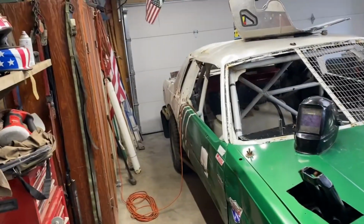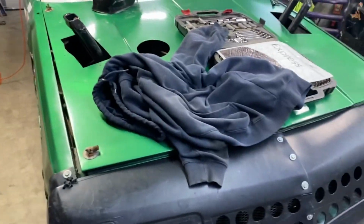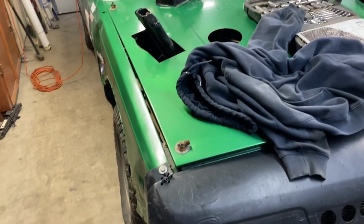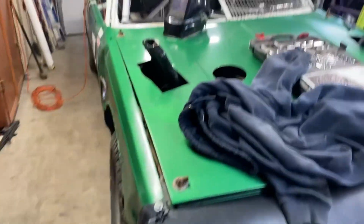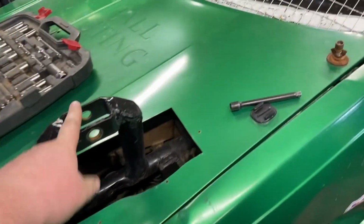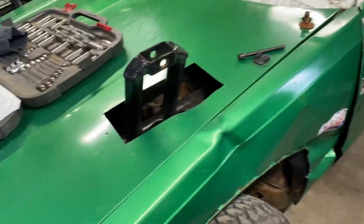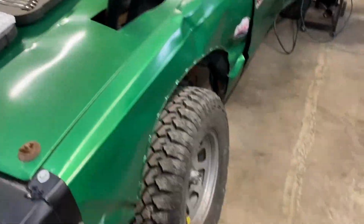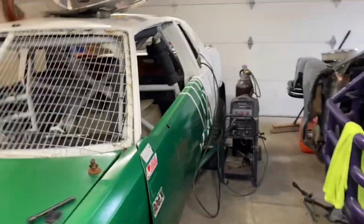So yeah, we're doing some work on it right now. Getting the seat mounted in it. Have to replace all the shocks in here because they're not legal anymore. At the time when he was running, they were legal, but now they're not. But yeah, there's a couple of firsts for this.